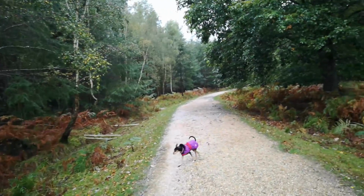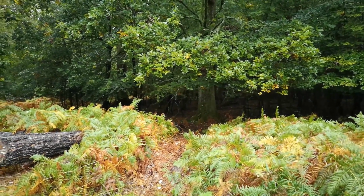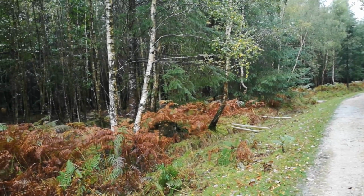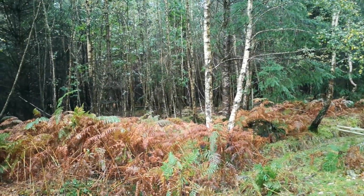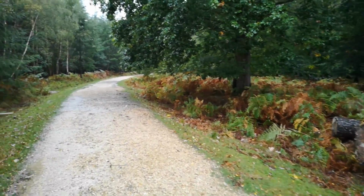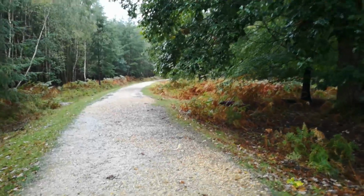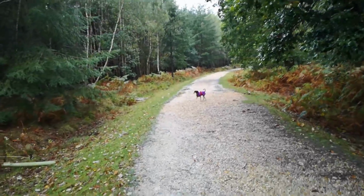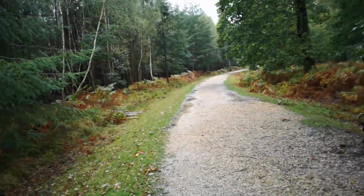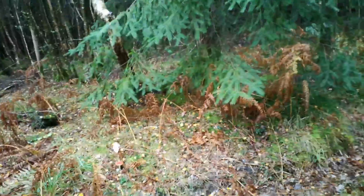So, it's pouring with rain, but we've come out for a little bit of a walk in the woods anyway. And there is something quite calming about being out in the woods in the rain. Suitably attired, so we're not going to get soaked to the skin. Eva's got her little coat on. There's not very many people around, and yeah, there are just some interesting things to see while we're out in the rain.